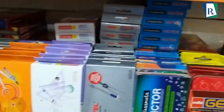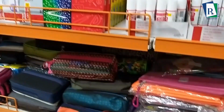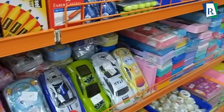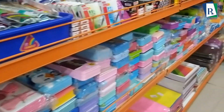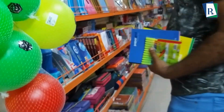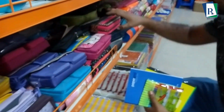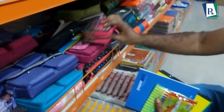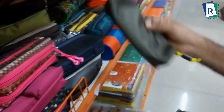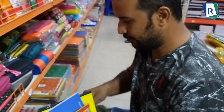Next I would like to purchase a pouch. Just searching for the pouch. Here it is, different types of pouches and pencil boxes are available here. So searching which one I want to purchase. I'm searching for a small one. Okay, not bad. I think this is a different color and very simple. So let me check the price.